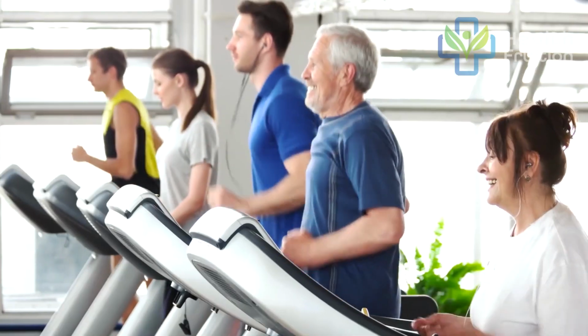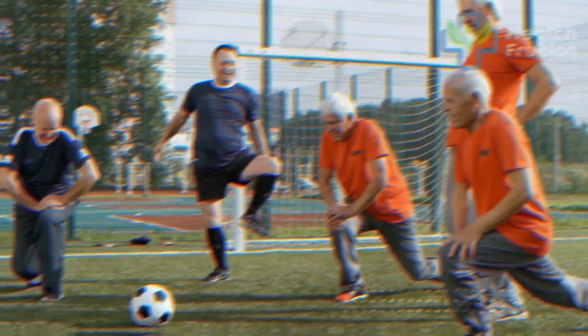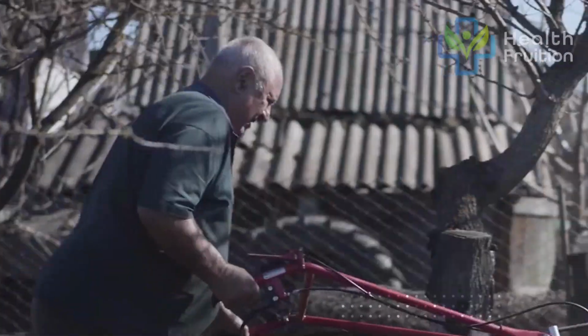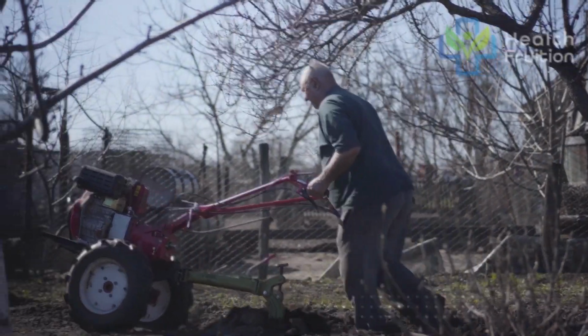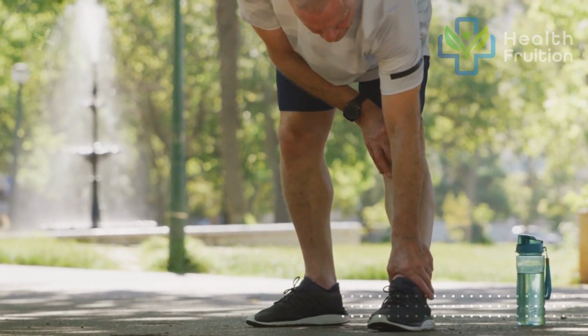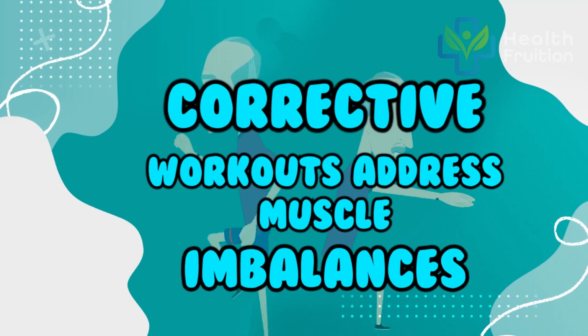About corrective exercises. Maybe we need to identify these weaknesses and correct them. But now the question is, how can we find corrective exercises? Almost everything we do in life, including physical activity and employment, develops ingrained movement patterns that might lead to muscular imbalances. A muscular imbalance can lead to many problems, including chronic pain and poor performance. Luckily, corrective workouts address muscle imbalances.